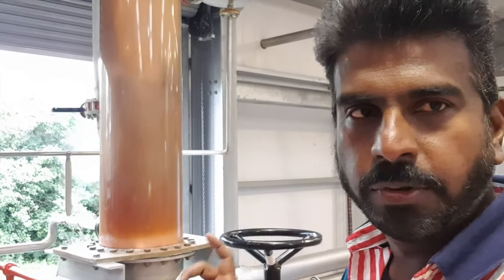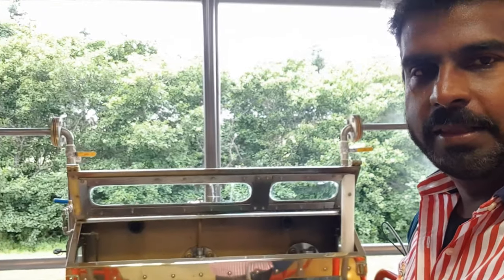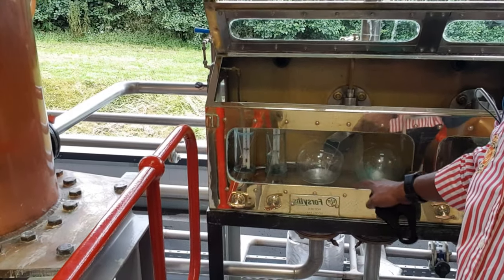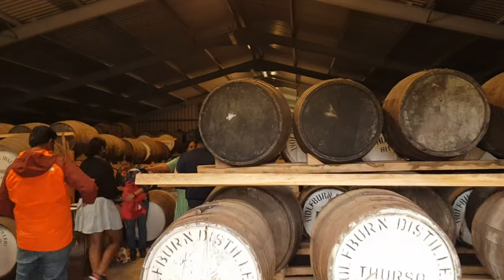We've been shown around the fermentation process, how yeast is added to the barley, and this is the place. Can you see this? So that's where the first white whisky is formed. So we were told there's 77% alcohol in that. That's quite high, and the legal limit for storage in Scotland is only 62%. So they have to dilute down to 62% before they can store it. Very interesting, isn't it? So we are going into the warehouse now.